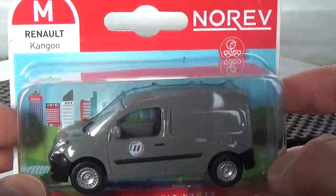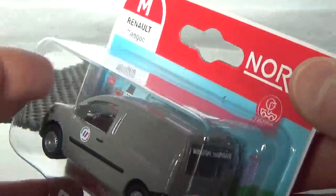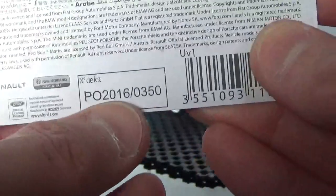Now I've got many more vans from Norev, but they're all police or emergency vehicles and other stuff, so I can only show you this one. That is a closed panel van. Oh, this is from 2016. Now to open this properly, wow, that's not easy. Okay, just going to do it like this. Got a protector in there.